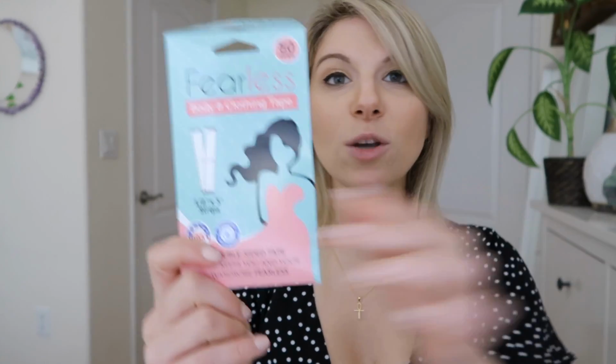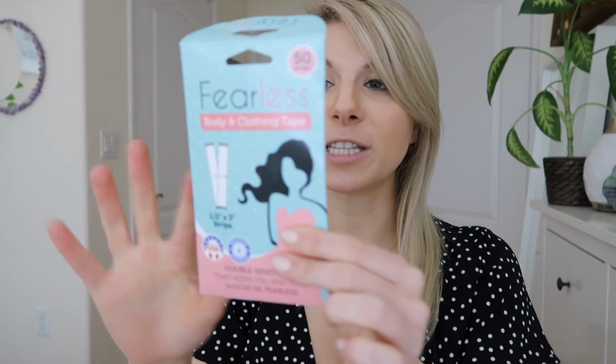But yes, absolutely love this. This is a must-have for the spring and summer. Also, to go with this is the Fearless tape. This is a double-sided fashion sticky tape. You can put the sticky tape right here, and then it will stick your clothes to you so that you don't have any gaps, or if you bend over, you don't have to worry about your shirt popping open or anything. So highly recommend the fashion tape and this together.